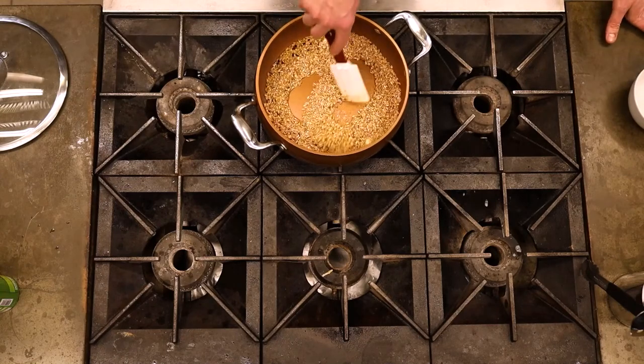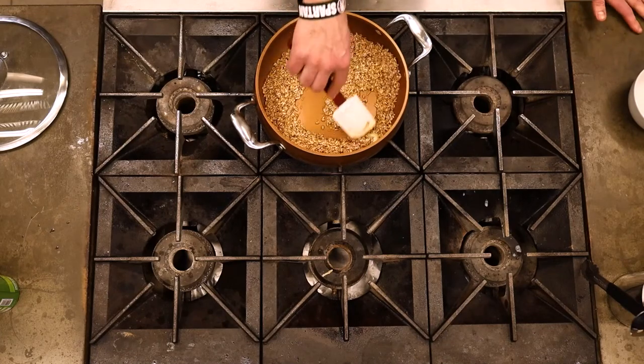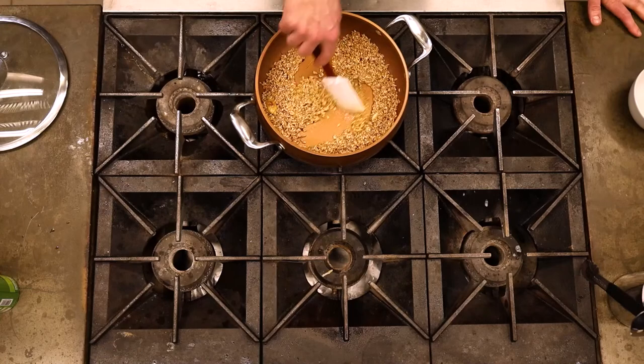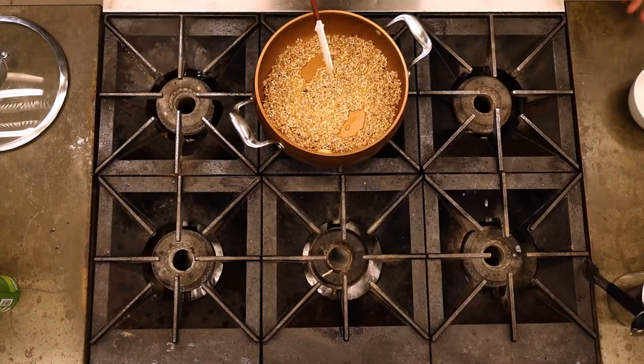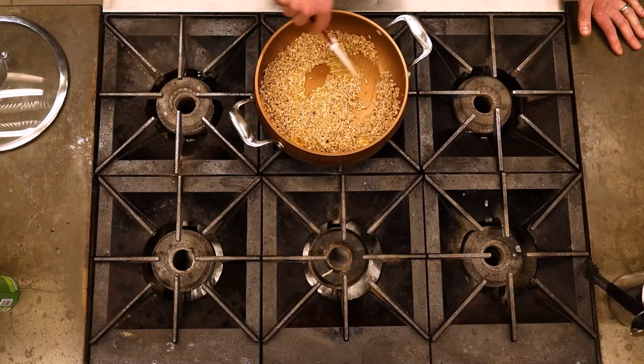The only thing that's going to be different if you're using quick cooked versus the regular farro would be the amount of liquid and the amount of time it takes to cook the farro. Okay. So I am literally frying the farro. That's exactly what you want to do. I'm going to fry this up because this is where all the flavor is going to be. So I'm going to toast that.